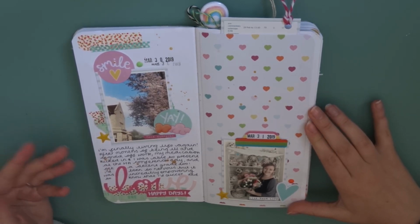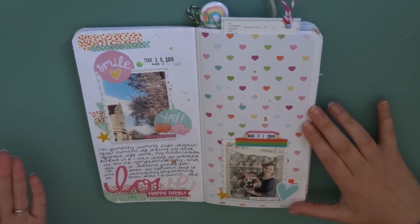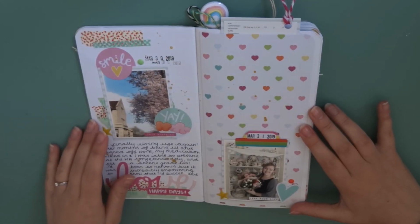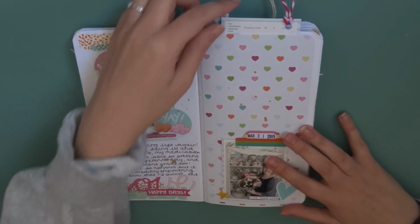Obviously this is just some spattered mist, so it's not exactly groundbreaking, but you can't do a lot of mixed media in Project Life really because of the pockets, and I don't really make 12 by 12 layouts anymore, so I try and use a bit of watercolour and things here and there in my journal.